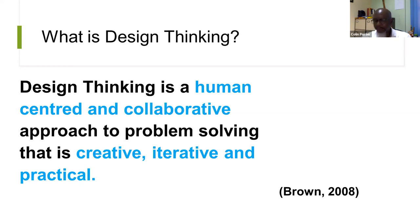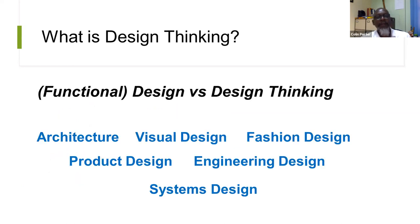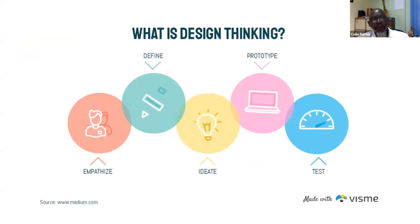So let us look a little bit, however, at the difference between design thinking and functional design. And I want to start out by saying that design thinking as an approach does not replace the other more popularly known areas of design. So an architect still has to design using the tools and principles of architecture. The visual designer or the graphic designer still uses their basic principles and so on. However, what design thinking helps us to do is to approach design from a different point of view.